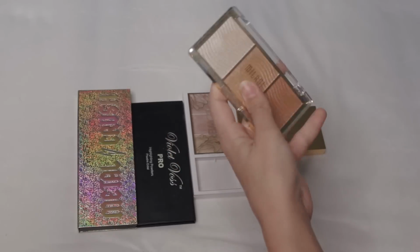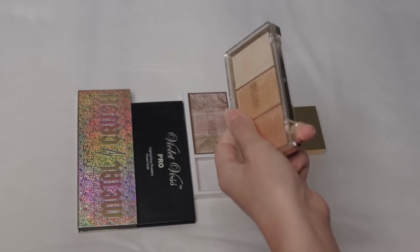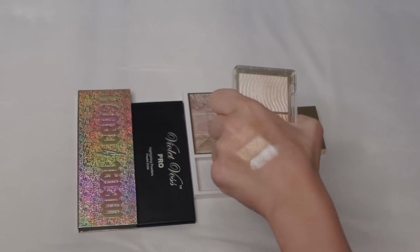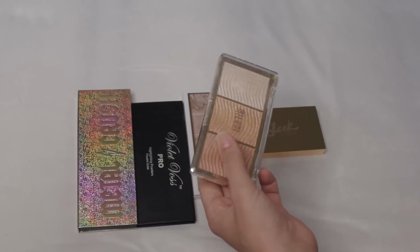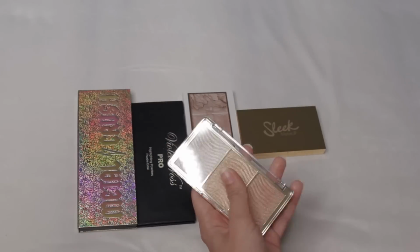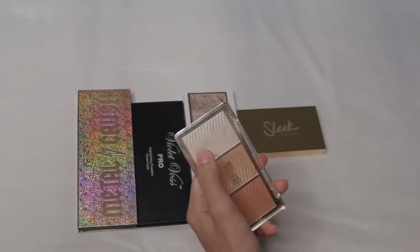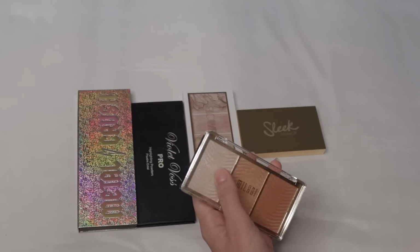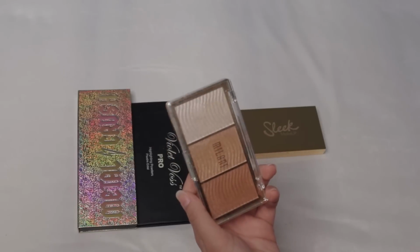Honestly, I say it's expensive for drugstore. It was $15, but I really believe it was worth it for this white shade alone. If you're really fair like I am, this shade is freaking amazing. And one thing I love doing, and I'll say this again with one of my other palettes because I do this pretty often, is I take white shades like this that are super bright, and I take a damp beauty blender and I buff them into my skin, and it makes them look so gorgeous.